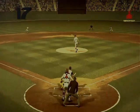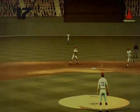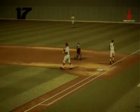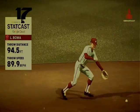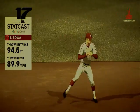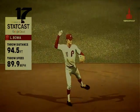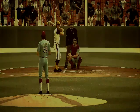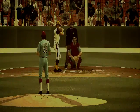Wow, Singy, what a throw. We got to take another look at it, but this time with the numbers from StatCast. Yeah, Boog, that's about as good as it gets. You'll see the hardest throwing infielders reach 90-plus on throws across the diamond, so he's pretty much right there with the best infield arms in the game. That was a rocket of a throw right there.